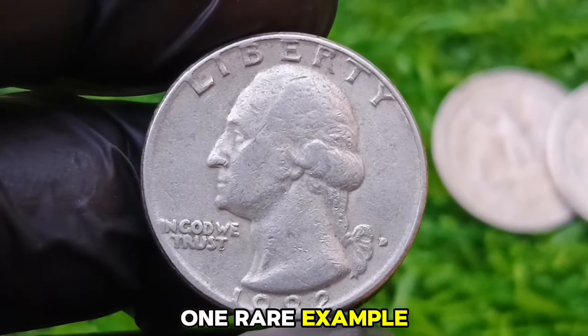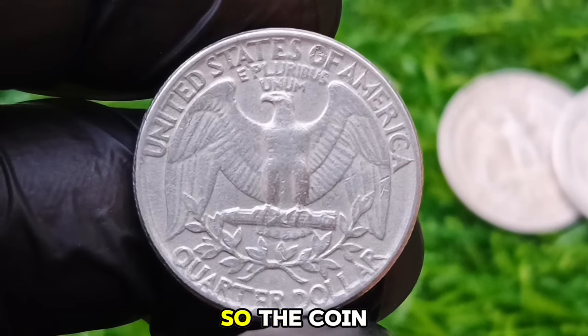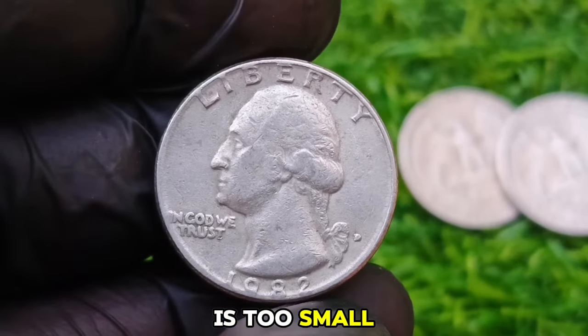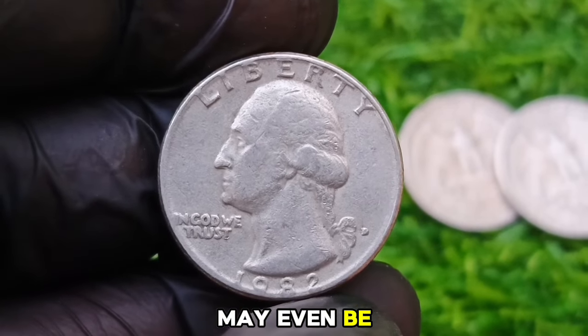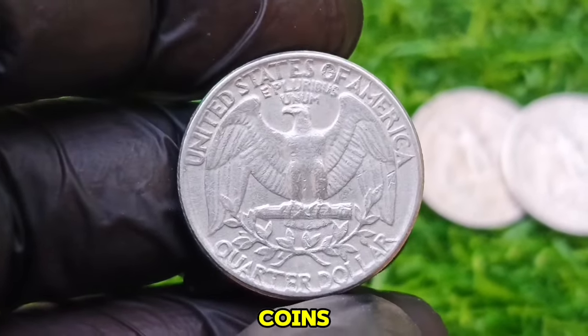One rare example is a 1982 D-quarter struck on a dime planchet. A dime planchet is smaller and thinner than a quarter, so the coin ends up being lighter, around 2.5 grams instead of 5.67 grams. Because the planchet is too small, the edges of the design don't fit right, and some letters may even be cut off. That kind of mistake is called a wrong planchet error, and collectors love these types of coins.